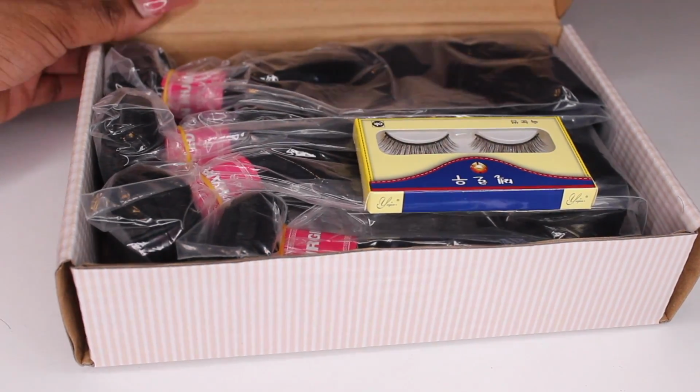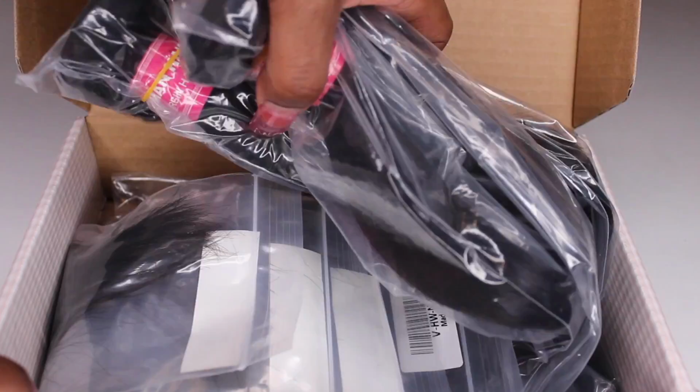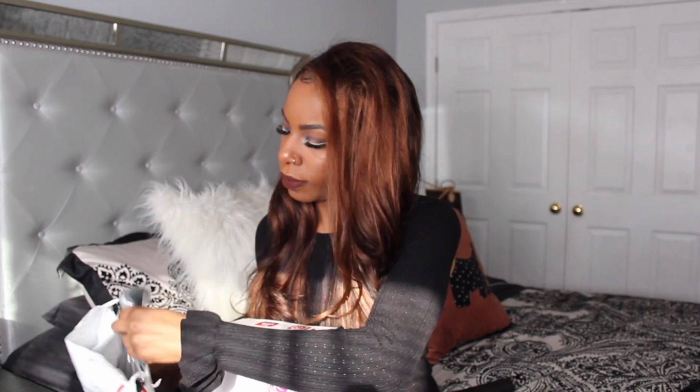So I ended up ordering one 13x4 frontal, and the frontal was 20 inches. And I ordered 4 bundles of 22-inch Brazilian straight hair. I ordered 4 bundles, but I only used a full 3 bundles and the frontal to complete this wig. I didn't need the 4th bundle at all. Where's my 4th bundle? Here it is.